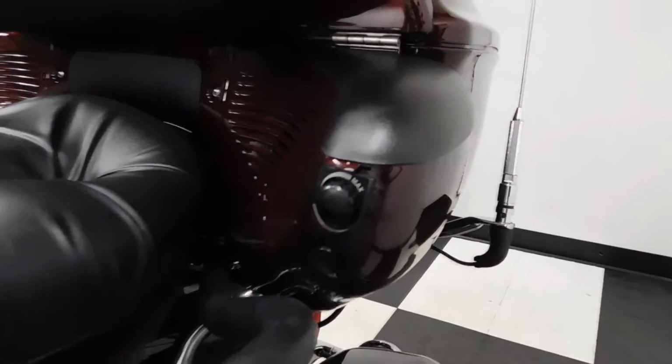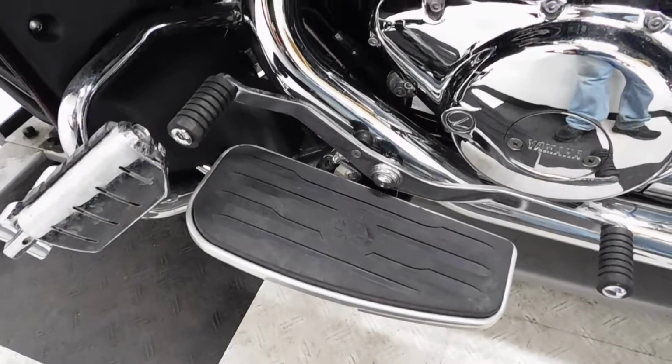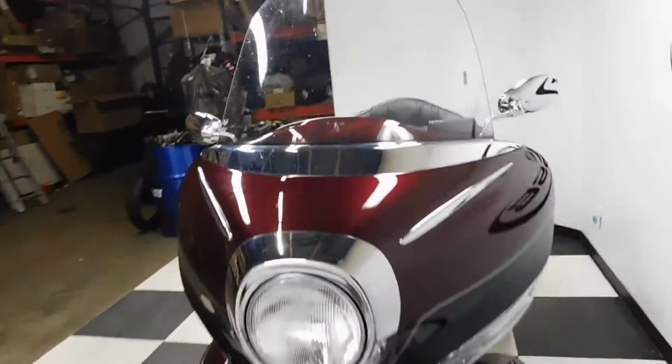So passenger also has their own controls. And again, footboards. Passenger, driver. This also has a heel toe shifter set up. And then the highway bars with the highway pegs. It's color matched air dams. Lower wind deflectors. Man, this bike's loaded with a lot of OEM stuff.